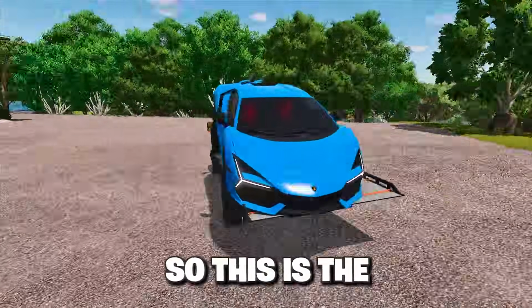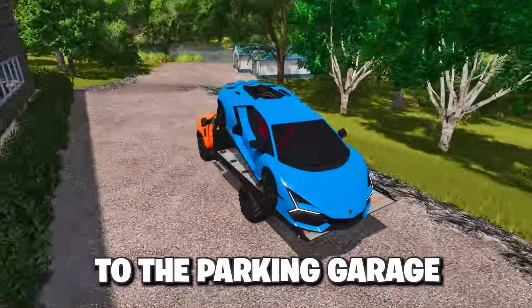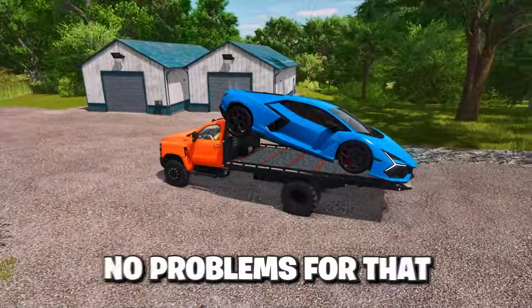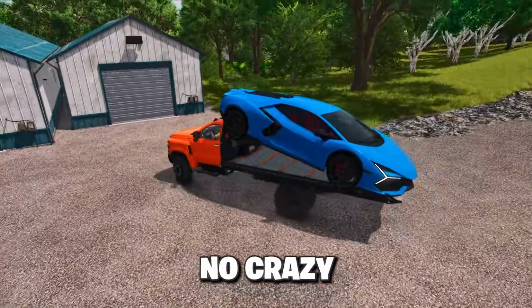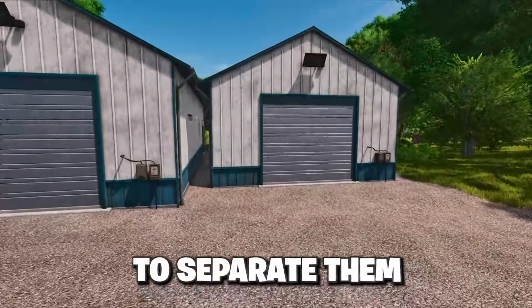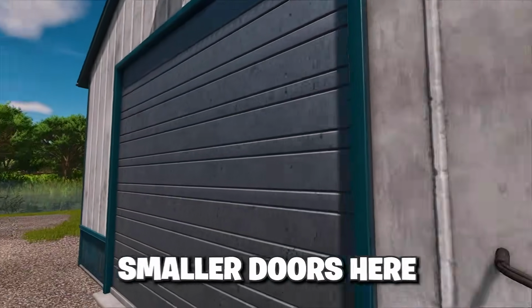Here we go. So this is the grand entrance to the parking garage. As you can see, we cleared all that out with the old garage. Get a nice ramp right there. No problems for that. No steep heights or anything. No crazy turns. We've got 2 garages, which is actually pretty awesome because we're going to separate them based on category. We do have a little bit smaller doors here.